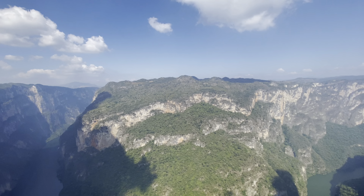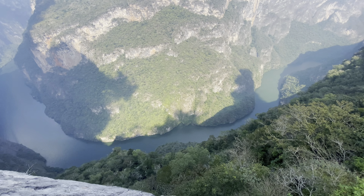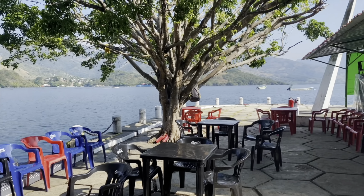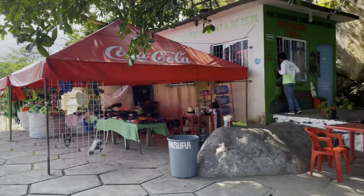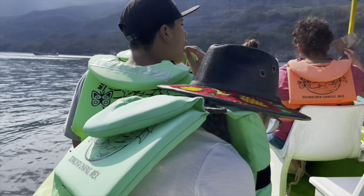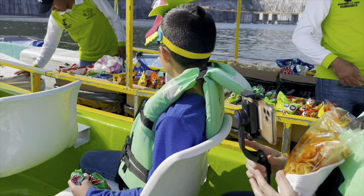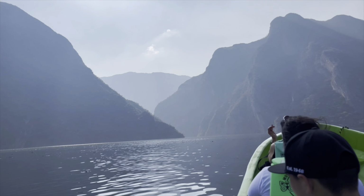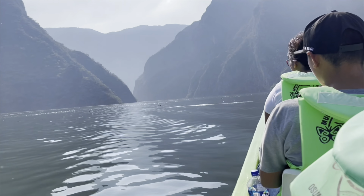We drove in and made a couple of stops where you can have a great overlook of the canyon. If you're lucky, you will find a guide at the viewpoint that makes great pictures of you with a drone. They get to sell you some snacks. After that, we drove back and straight to the dock of the canyon for the amazing boat drive.